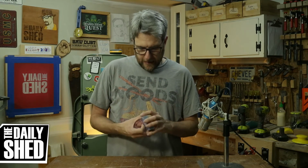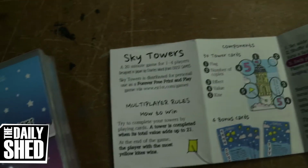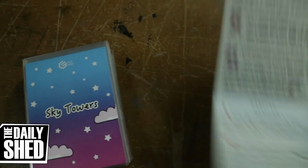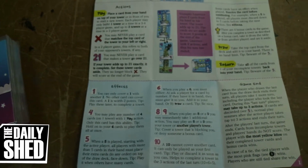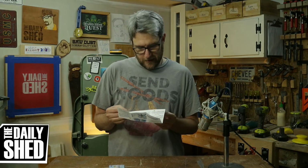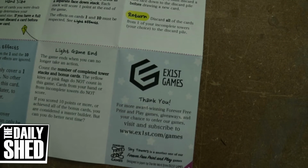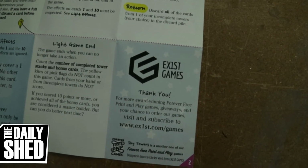And this is a game called Sky Towers, and it's a print and play title, but he printed this one and sent it to me. This was designed, I forget his name already. How terrible is that? I forget who the designer is, but it was published by Exist Games, which is, I believe, his thing. Oh, Charles Ward.